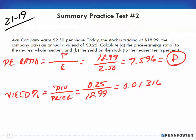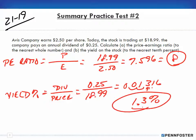0.01316, and it's telling us to round to the nearest tenth. So I convert this to 1 point, and at the nearest tenth we're going to round down. So we get 1.3% as our yield.